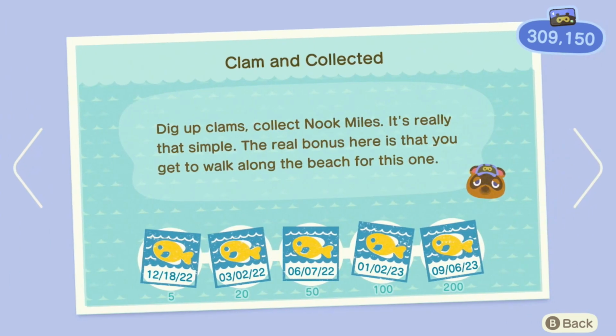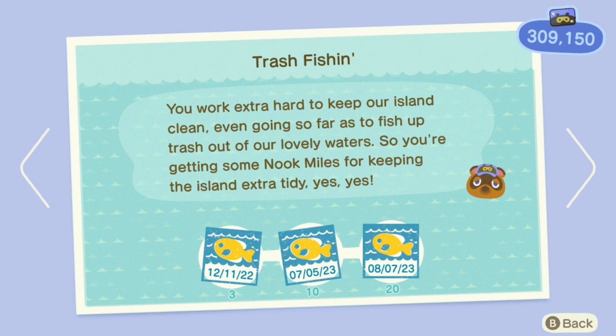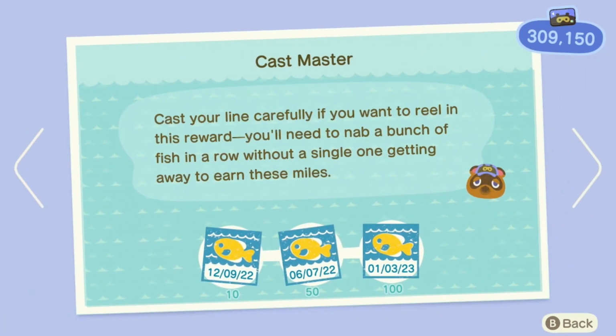The next one is the clams to go fishing. I collected more than 200, but 200 to get the Nook Mile goal. Trash fishing, I got 20 pieces of trash. 100 fish in a row. That one is so hard.